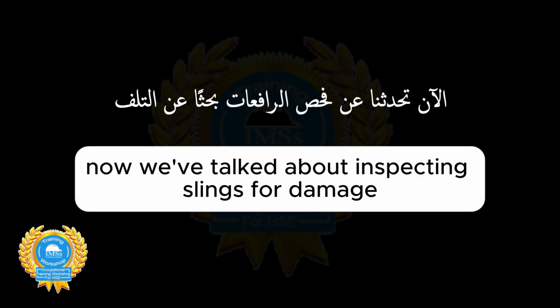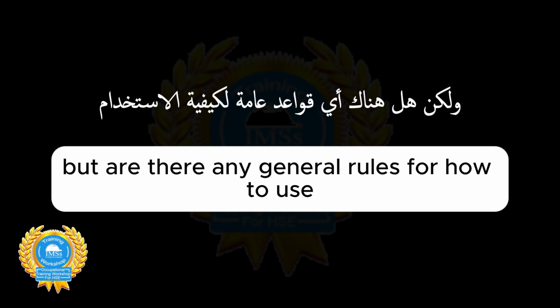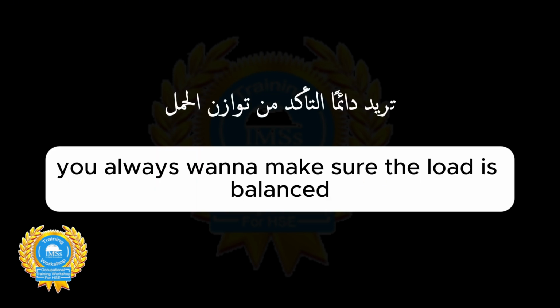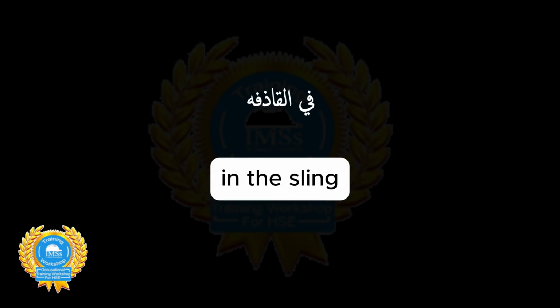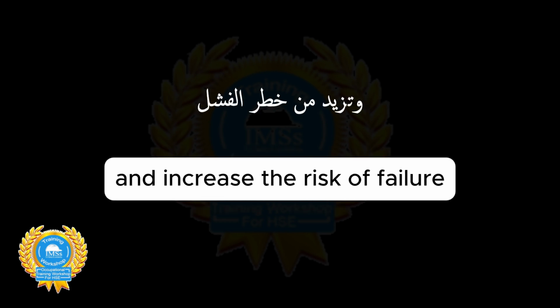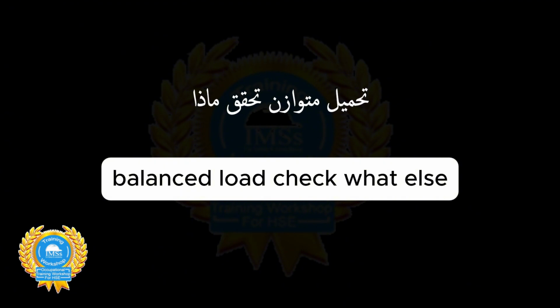Now, we've talked about inspecting slings for damage, but are there any general rules for how to use slings properly? Yeah, there are a few key things to keep in mind. When using a basket hitch, for example, you always want to make sure the load is balanced in the sling. An unbalanced load can put uneven stress on the sling and increase the risk of failure. Balanced load. Check. What else?